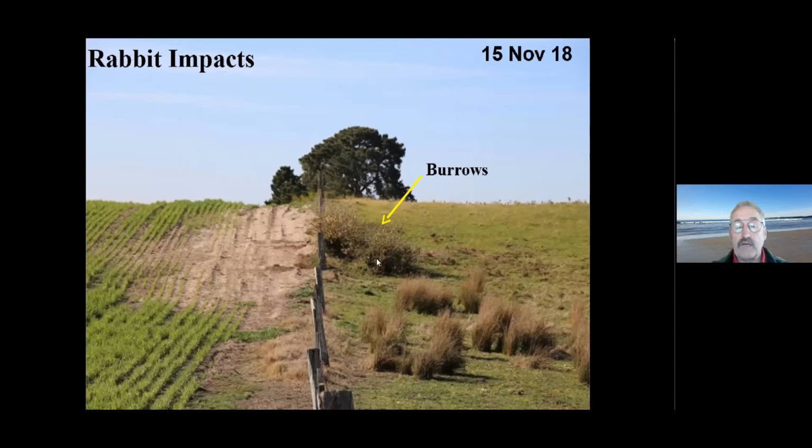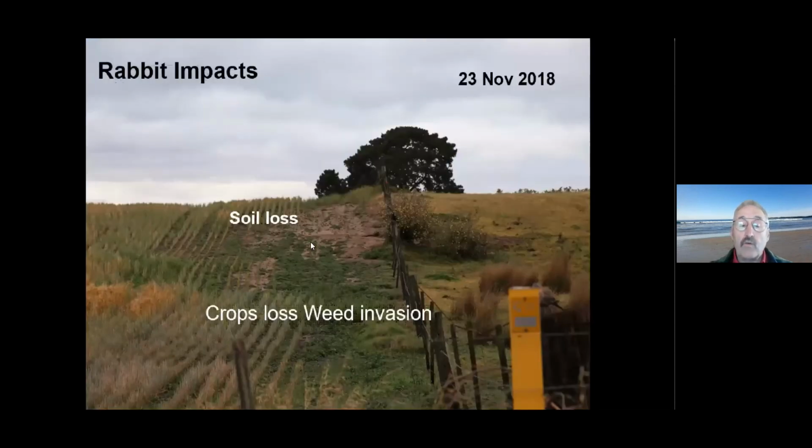The rabbits are over here living in this apple Sodom. They're removing this and resulting in weed invasion. So colonising plants are coming in. There's soil loss, and there's an increased cost. And if this is your neighbour and that's your crop, I suspect you wouldn't be terribly happy about that.